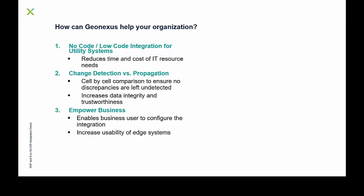The second item here, our software is middleware, but how is it different than most other middlewares? We've talked about no-code, low-code. We've talked about having off-the-shelf, out-of-box connectors there for you to plug and play. We also do a method of change detection that is different again than your typical middleware.